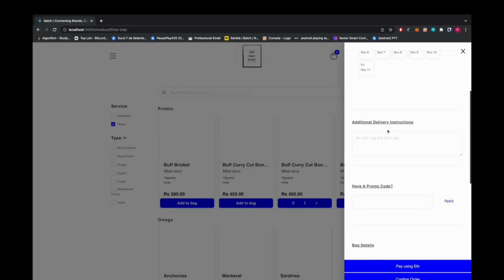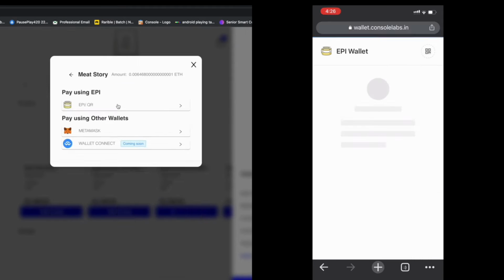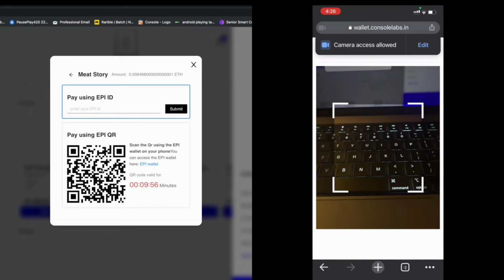I have added some items to the cart, and when I click on checkout and then click on pay with ETH, the EPI Pay payment gateway shows up. Here, I have the option to either select EPI or MetaMask. When I click on EPI, I get the option of either paying using my EPI ID or scanning my QR code. If I enter my EPI ID, it will send a notification to the wallet on the right, which we will demo later. So let's look at what happens when I use the wallet on the right to scan the QR code on the EPI Pay component.